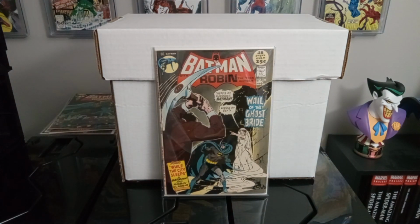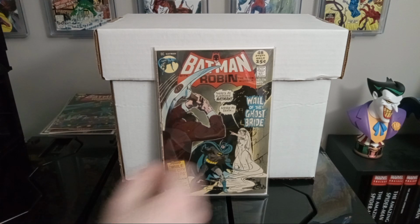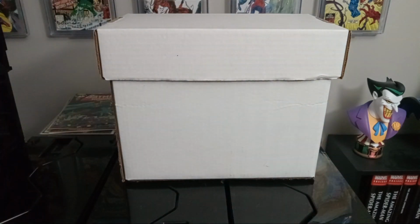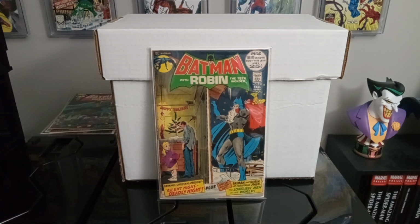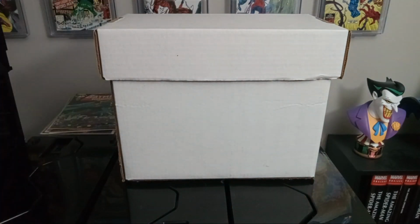Next up, we have Batman 236, just another beautiful Neal Adams cover. And then, Happy Holidays, we have 239. Classic Neal Adams Santa Claus Batman right there, bringing gifts to this family. This cover is beautiful, perfect for the holidays. I love everything about it.